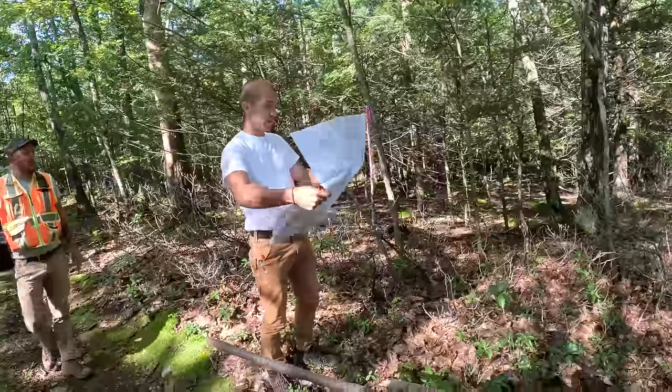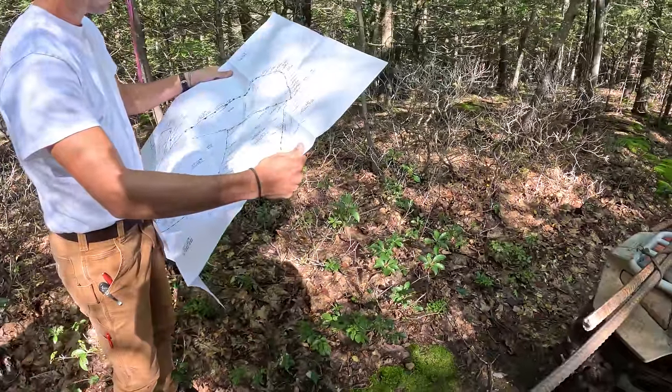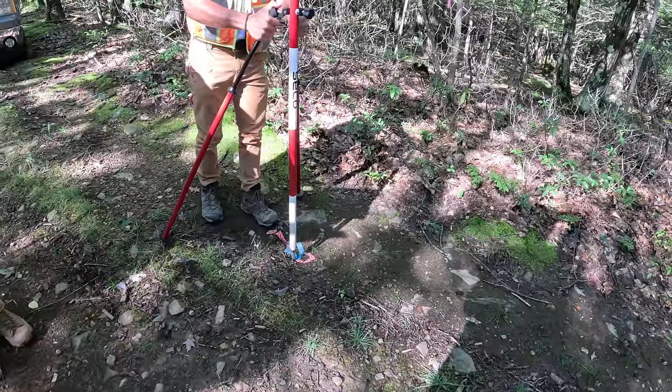So what do those numbers represent? They represent the points on the survey map? Yeah, these are our control points. They're not shown on your map. Okay. 22. This is just one of our control points. Okay.